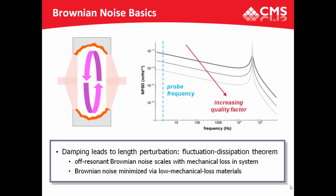And this plot is actually showing that mode with three different levels of mechanical loss. So to improve the mechanical quality factor of the system, or reduce the mechanical dissipation, you actually start to pack the noise in around the resonance, with less noise down away from the resonance frequency. And if you go to the extreme case where there's zero mechanical loss in the system, so no loss in the coating, the substrate, or the spacer, you essentially have a delta function on resonance. You have no off-resonance noise.